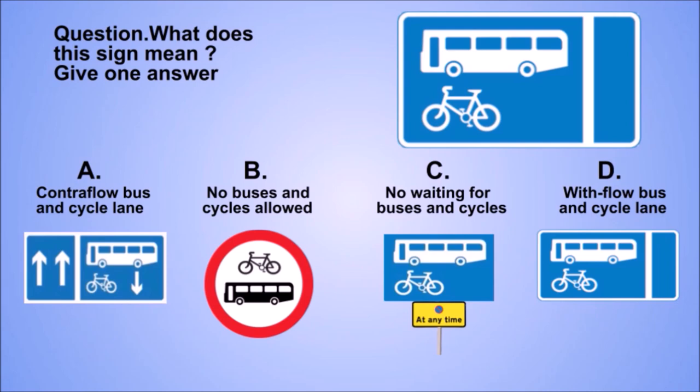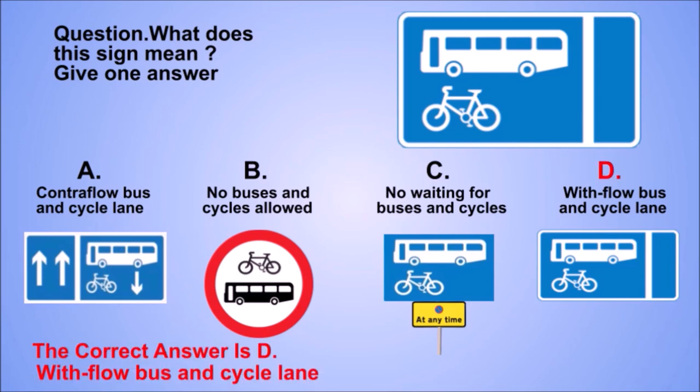Question. What does this sign mean? Give one answer. A. Contraflow bus and cycle lane. B. No buses and cycles allowed. C. No waiting for buses and cycles. D. With flow bus and cycle lane. The correct answer is D. With flow bus and cycle lane.